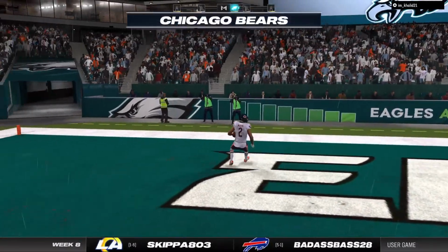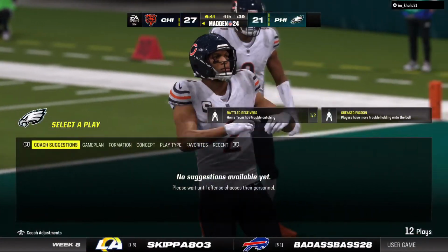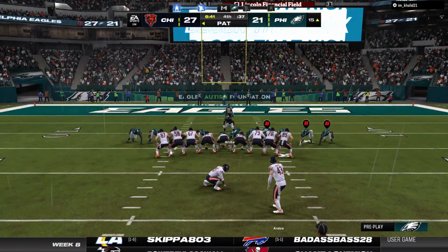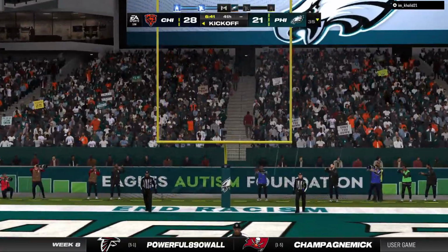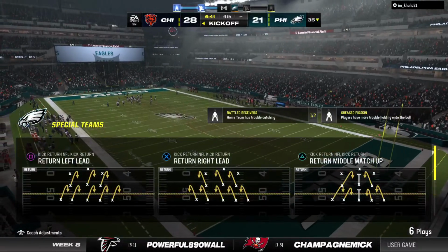Touchdown, Chicago. Mark that down as a punt return of 78 yards. And the Bears have broken our tie and have taken a fourth-quarter lead. Point after, right down the middle. And they will take a 7-point lead.